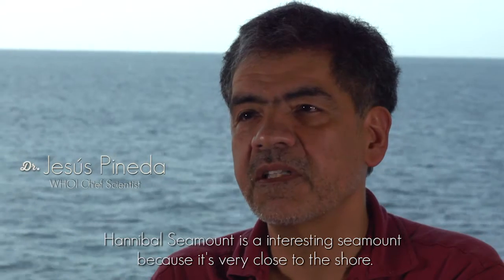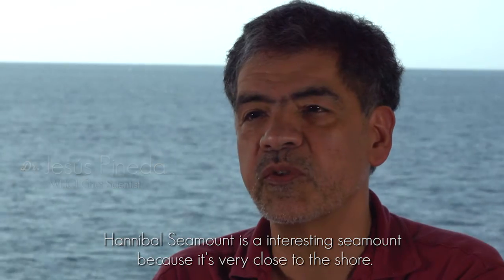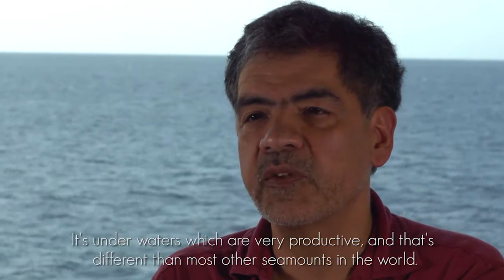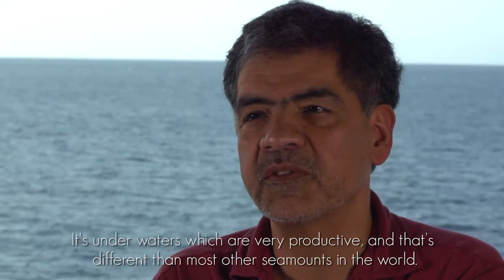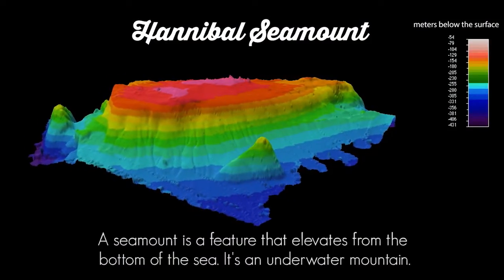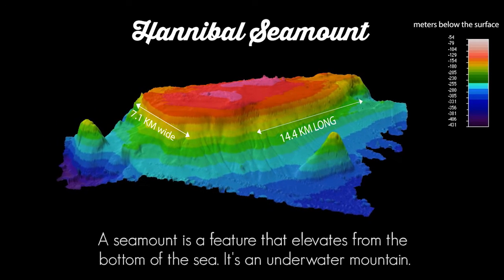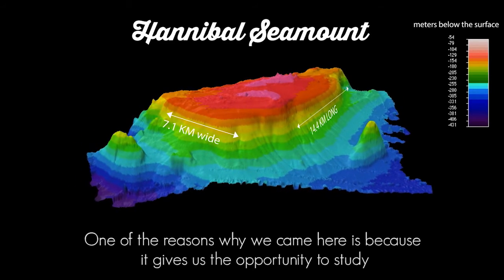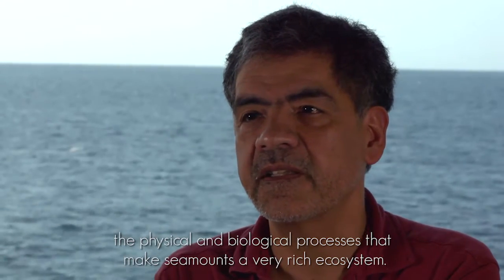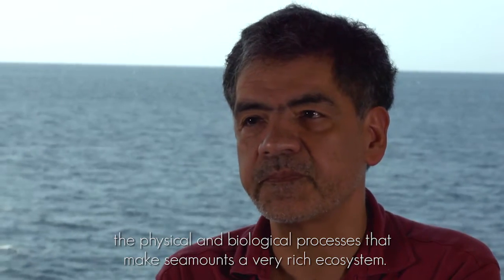Hannibal Seamount is an interesting seamount because it's very close to the shore. It's under waters which are very productive, and that's different than most other seamounts in the world. A seamount is a feature that elevates from the bottom of the sea. It's an underwater mountain. One of the reasons why we came here is because it gives us the opportunity to study the physical and biological processes that make seamounts a very rich ecosystem.